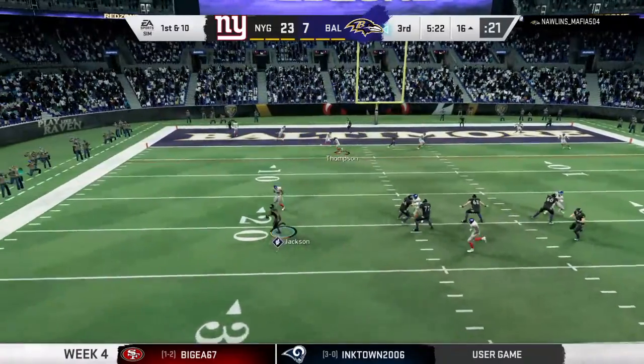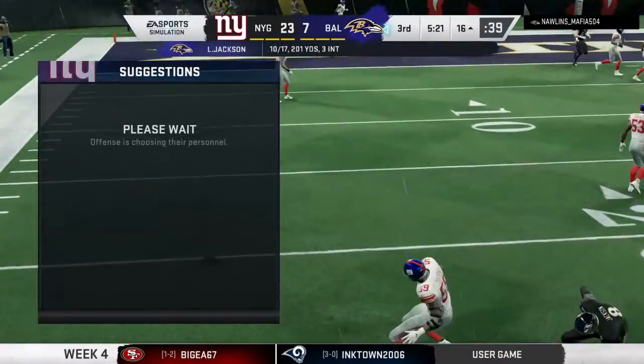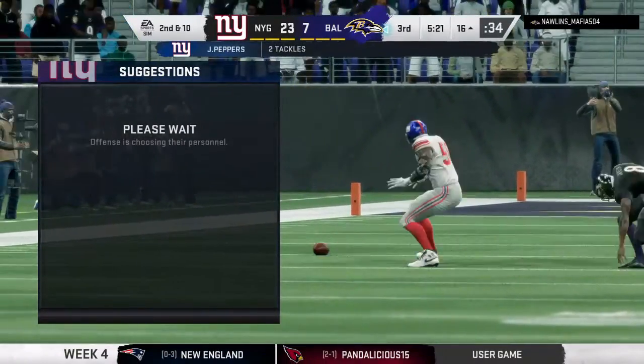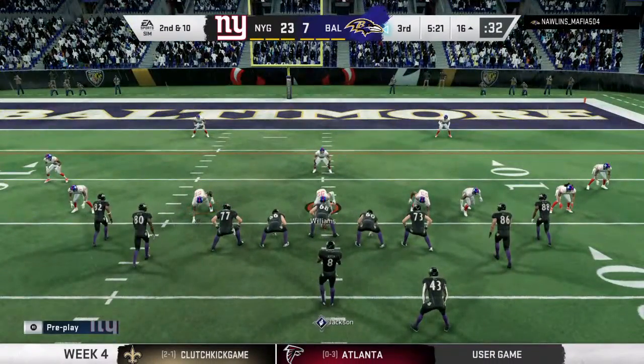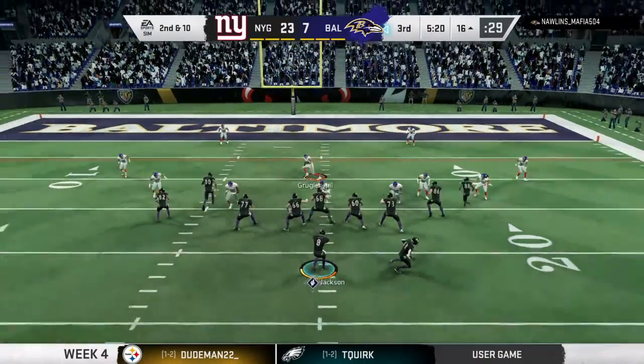Steps away to his left. And incomplete as he was knocked as he threw it. And it took the ball off course. It's nothing like pressure to affect the accuracy and the timing of a guy trying to throw the football. And on that play, they ended up flushing him to his left, contacted him as he's trying to throw the football, and that led to the incompletion.